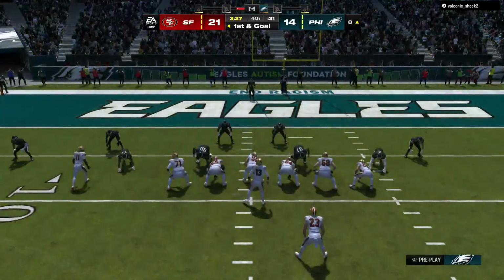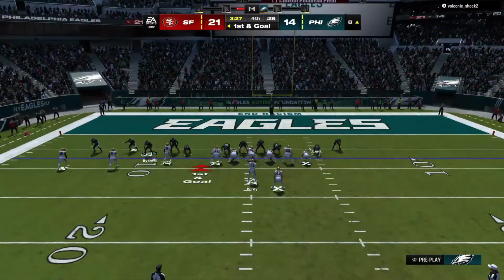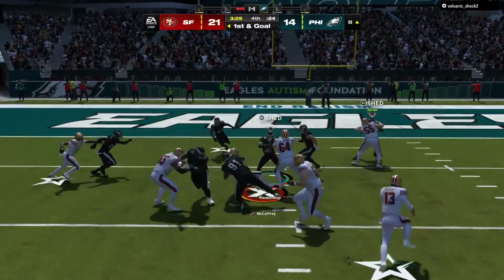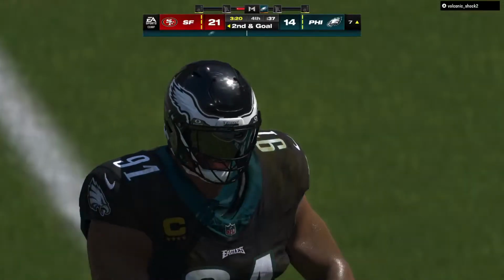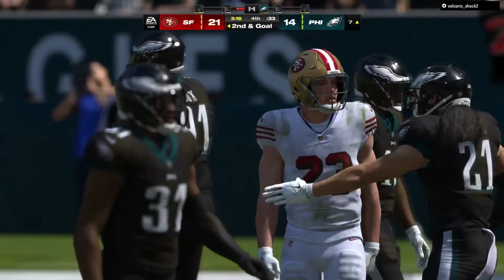I'm not sure that was necessarily a safety valve or a check down throw on 3rd down. Sometimes just try and find the open guy and get him the ball. He did exactly that and found a way to pick up the 1st down. And he will maneuver his way down to about the 7. Only a yard on the pickup there. 2nd and goal. Able to stay in bounds, so the clock keeps rolling.